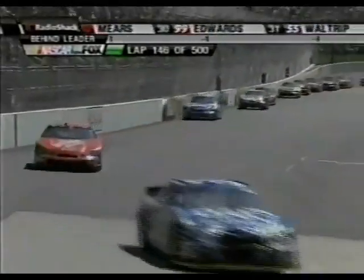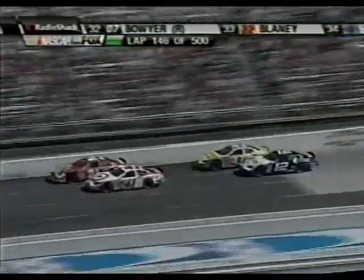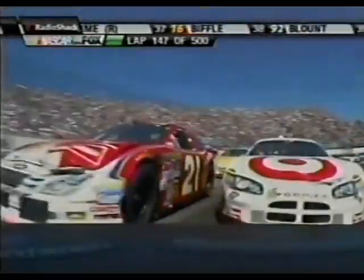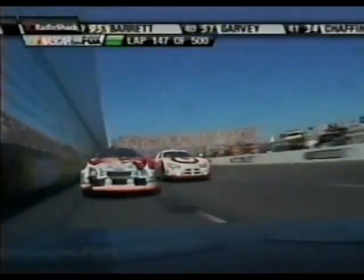3 wide, turn 2, and Bobby Labonte wisely backs out of the throttle as he and Kenny Schrader and Reed Sorensen were 3 abreast going into the corner. That won't work here. Yeah, Reed made it 3 wide going down there. I didn't think they were going to make it, but he is right there with Kenny Schrader and Bobby Labonte, and so they helped him out.